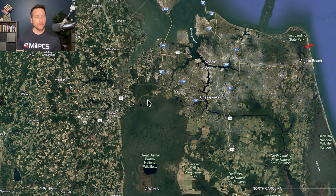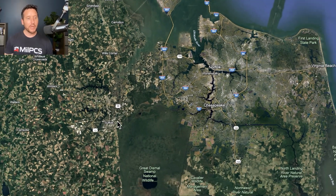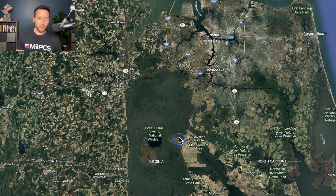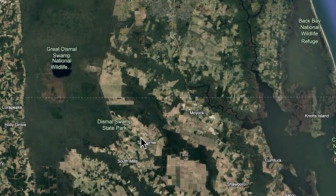Now, outside of that, if you want farmland, some land and a barn or something, of course, Suffolk may have that, but also you get out here into the Carrollton area, the Smithfield area, Isle of Wight County. All around here, you may find more options with land. It's a little more country when you get out that way. And keep in mind, we are on the border of North Carolina. Maybe Moya, somewhere down in Winton or something, would be another option for you.